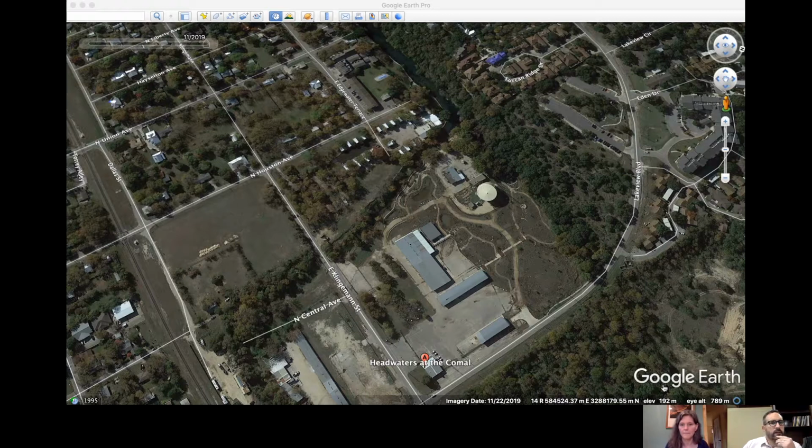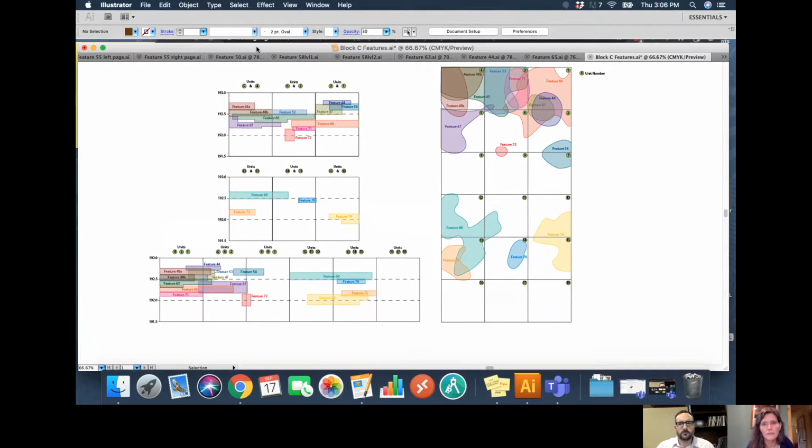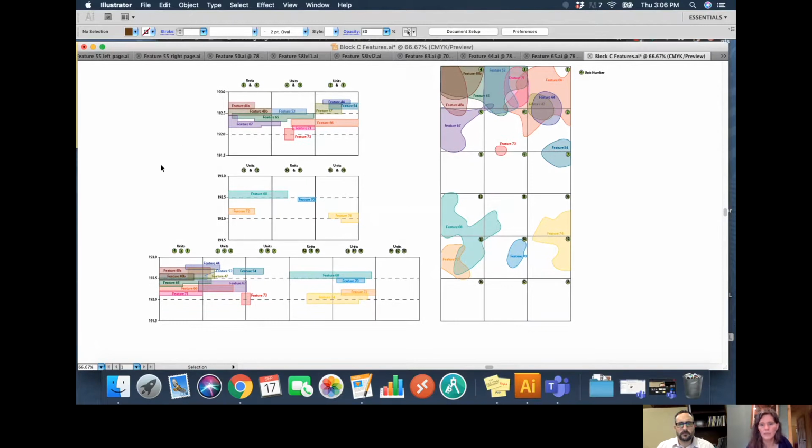They could find it on the ground, and then they could set up again. Mindy, do you have an illustration that shows how all of these features are sitting on top of each other? I can show you what that looks like. So I'm going to share my screen. Let's see. So this is an example.